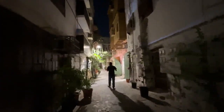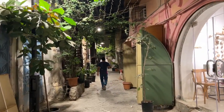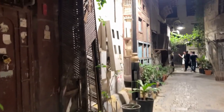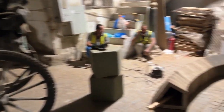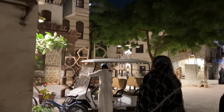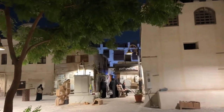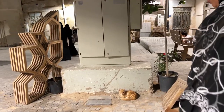Every corner you turn is so cute. Wood carvings. Wow, every corner you turn is just like I'm in love. This is my hipster heaven right now. Arabian Nights. Just arts. Enjoy your time.